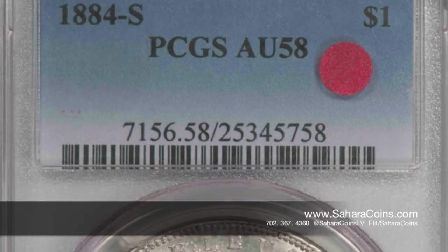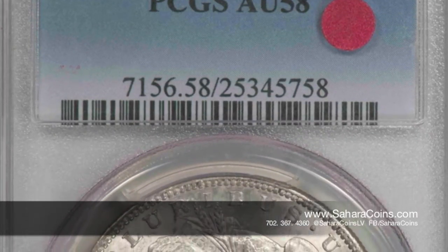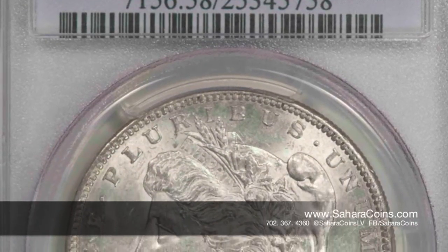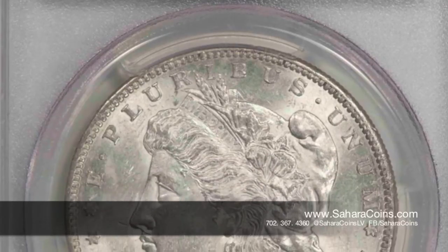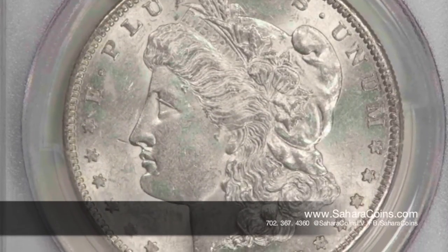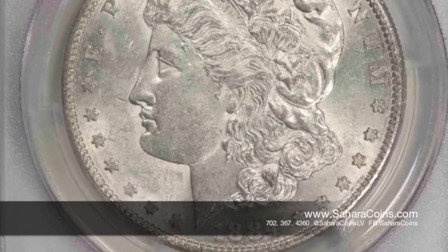Adrian here at Sahara Coins in Las Vegas, talking today a little bit about one of my favorite coins in particular. It's a San Francisco Mint 1884 Morgan Silver Dollar. The cool thing about this coin is it's very choice and rare in high grade. You would commonly find dozens of them in low grade at a coin shop like ours.